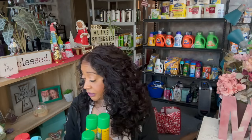So I did buy it because I could not find these for the longest time. And I was so excited when I did see them. So I did buy three for him. So I'll put these in his room for him. I thought that was a great deal.